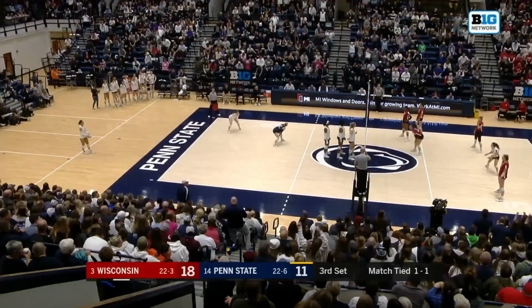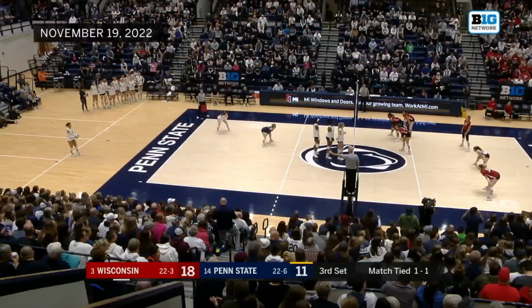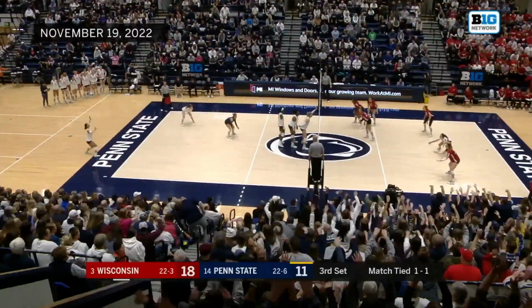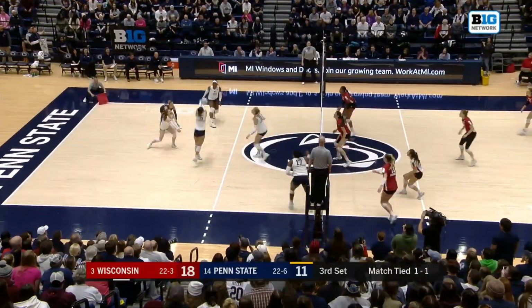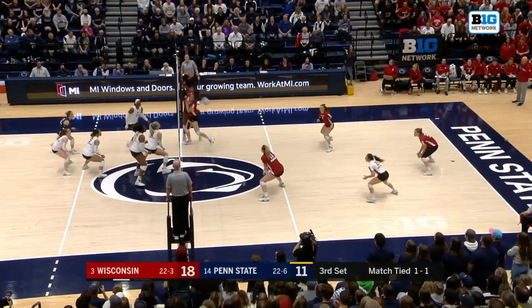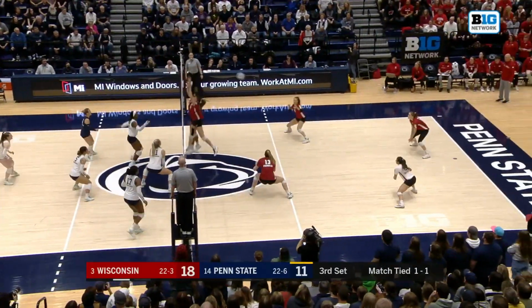Due to time constraints, we now move ahead in the action. You've got to just serve and pass, and Wisconsin looking like they might end up winning this third set if they maintain this pace that they've had in the first and third set. Cash Williams all the way outside. The block is waiting for her. Keeping it in play. Danielle Hart dug well by Elisaya.